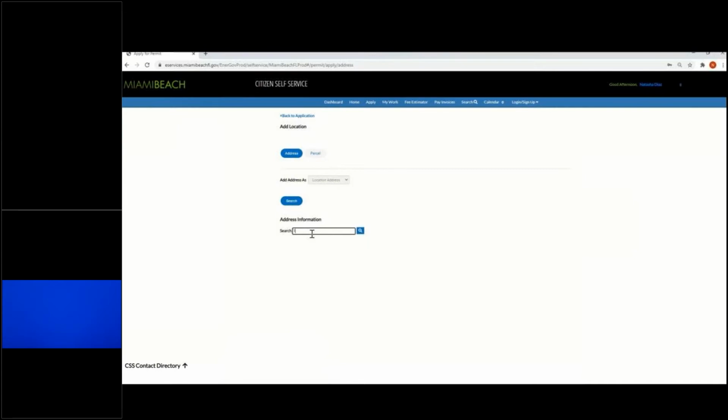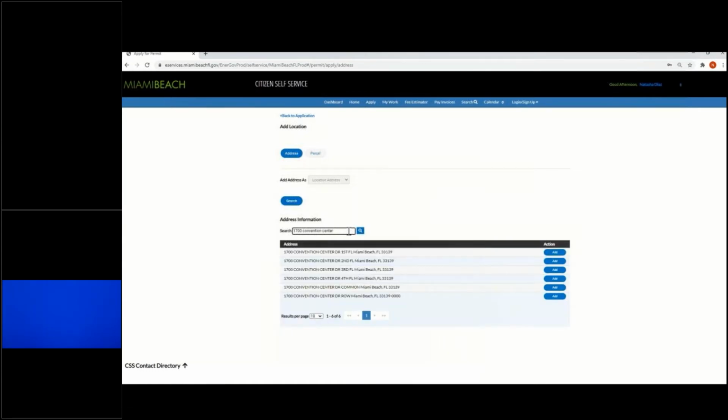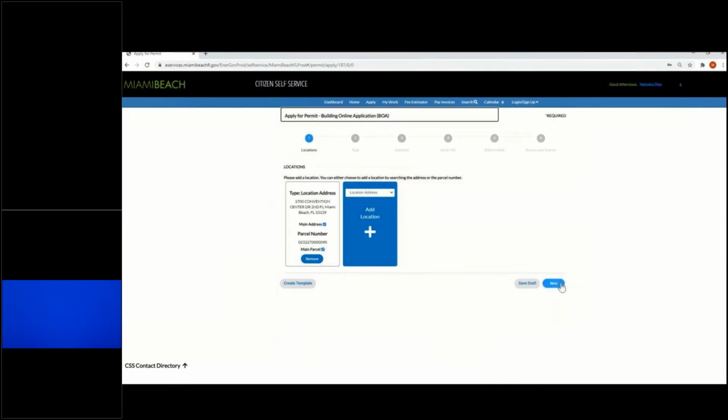When entering an address, it is better to put less than more. For example, if I enter 1700 Convention Center Drive and spell out drive, no results are returned. That is because the property search has drive abbreviated. So by entering less, I actually got the results I needed. Click Add to select the address and then press Next.